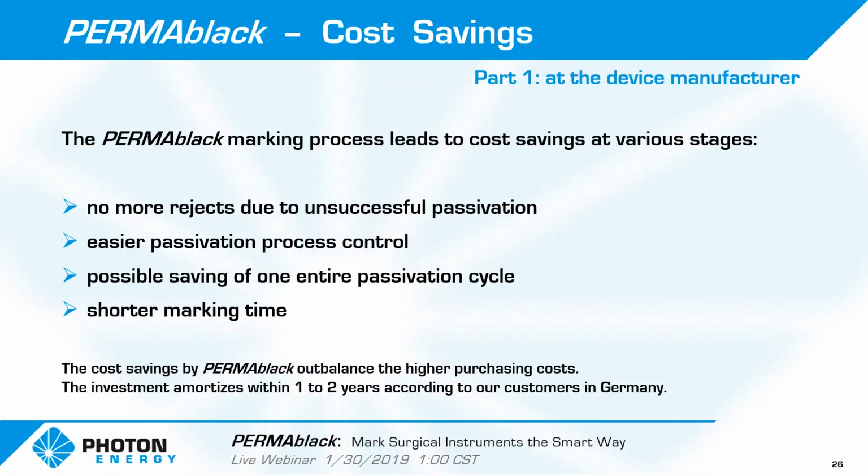Now here comes the important part, the money. PERMAblack gives you financial advantages at several stages of production. Eliminating the issue of rejection due to unsuccessful passivation is a big win for many customers. But a lot of customers also appreciate the fact that the passivation process is much less critical and therefore easier to control. Besides the control of the process, the customers can reduce the number of passivation cycles down from 2 to 1. They can passivate either before or after the laser marking process, which gives them a lot of flexibility. Most customers must passivate in 2 steps, one before and one after conventional laser marking. This is not the case with PERMAblack. One passivation cycle is enough, and you can choose to do it before or after laser marking.